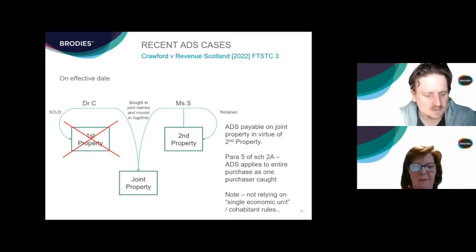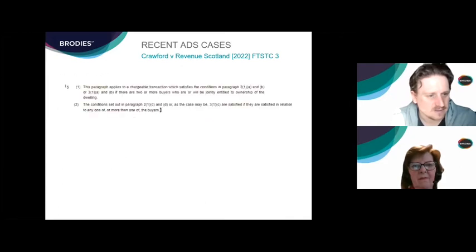The familiar thought process is, oh, well, they moved in together, therefore they're cohabitants, so the single economic unit rule applies, and therefore he's deemed to own what she owns, so they are both caught. That wasn't the argument here. The argument here is a little more insidious, and that is that paragraph 5 of the LBTT Act Schedule 2A, the ADS legislation, brings both purchasers within the ADS if one of them is caught by the ADS. So the fact that Ms. S triggers the ADS is enough for Dr. C as joint purchaser to be brought into the ADS charge as well. And if we just go on to the next slide, this is the legislation here.